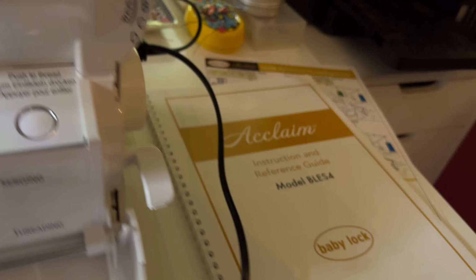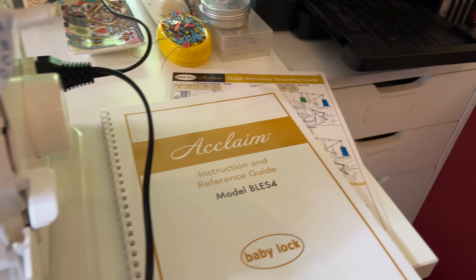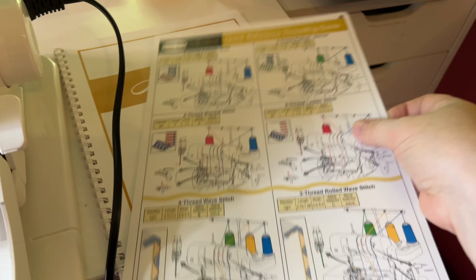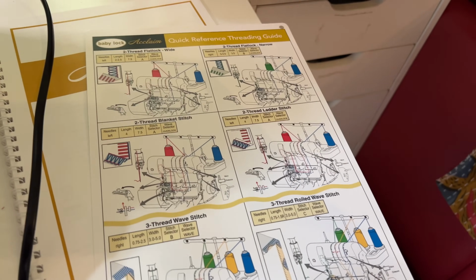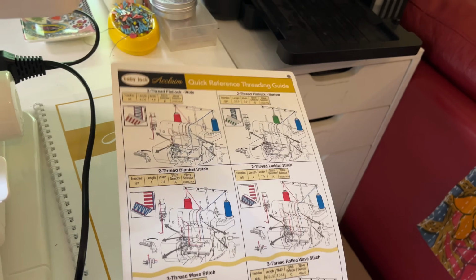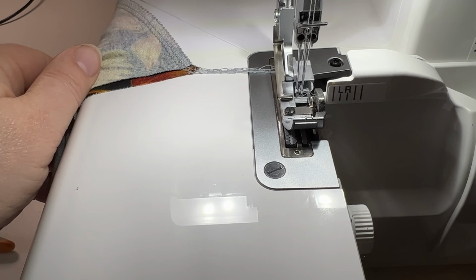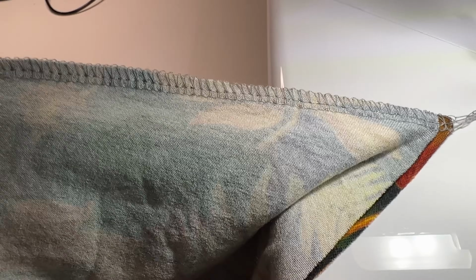So I've got the instruction manual to go through here. I've also got a really handy quick reference guide that I'm going to laminate, and Megan did suggest having it laminated and sitting it next to the machine. And look at that beautiful tension. True to form, sewing beautifully.